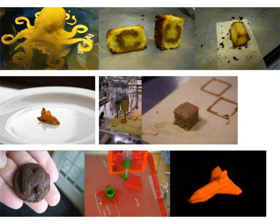We have an octopus made out of, I think, essentially corn flour, and then we have these cakes that have 3D letters inside of them. There is a space shuttle made of scallops, I kid not, and a block of turkey meat. Yes, turkey meat. There is a Cheez Whiz space shuttle on the bottom right there, and of course chocolate, which we see a lot of. But I was very excited, and they agreed to work with me.